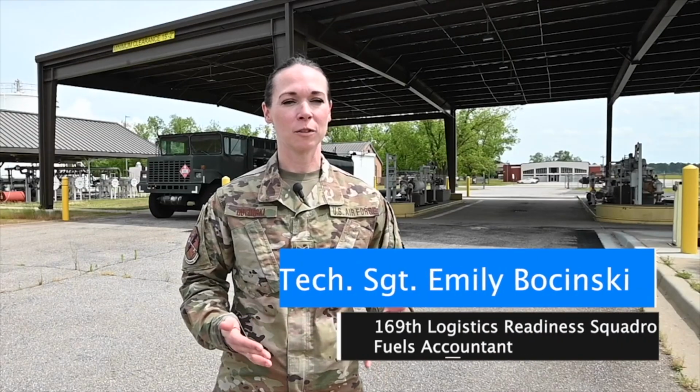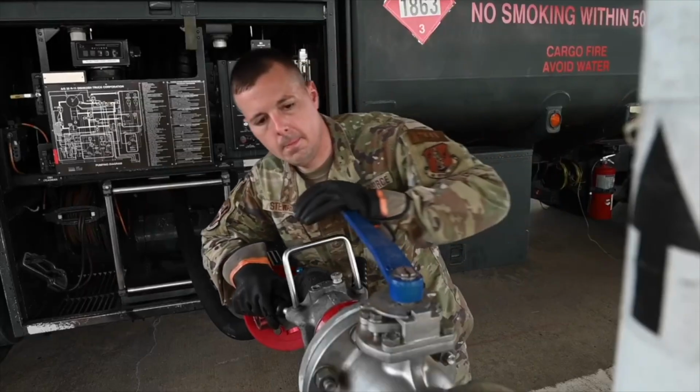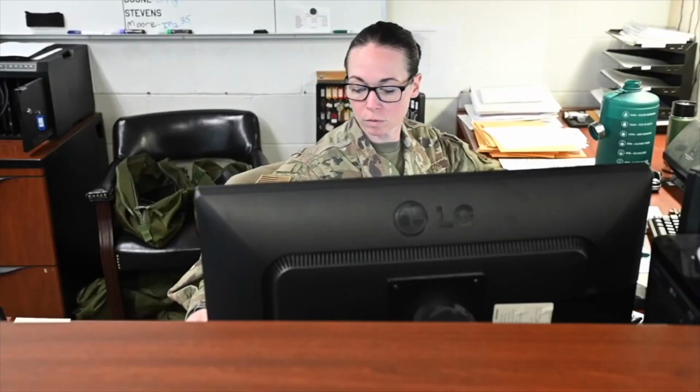So a typical day for the POL shop would be us planning our day around the flying schedule. The lab would prep for any tests that they have that day, whether we have receipts coming in or they have to test any fuel trucks, and the accountant will do the account for the day and make sure all the sales transactions line up.